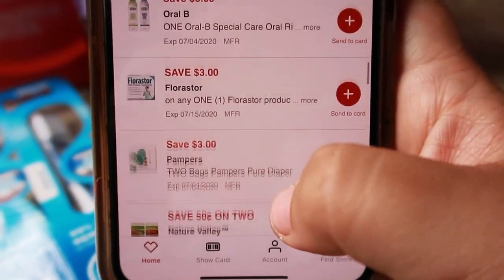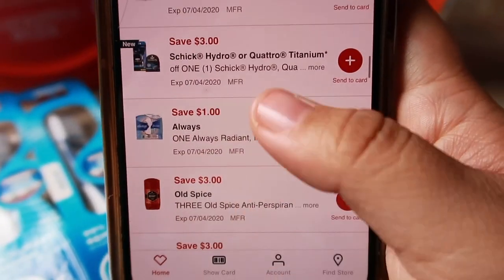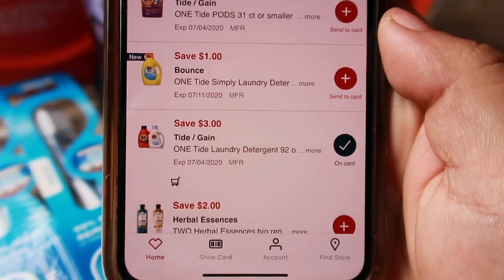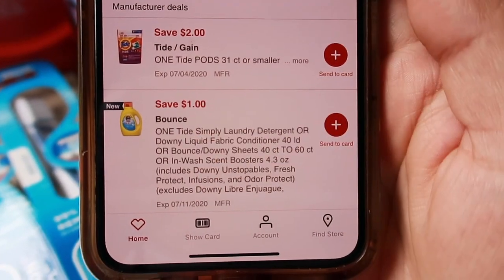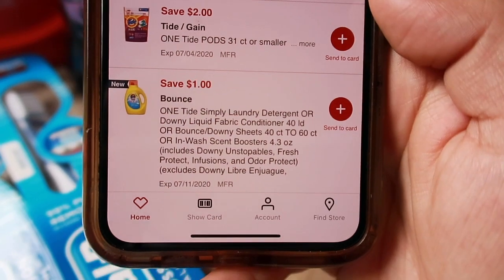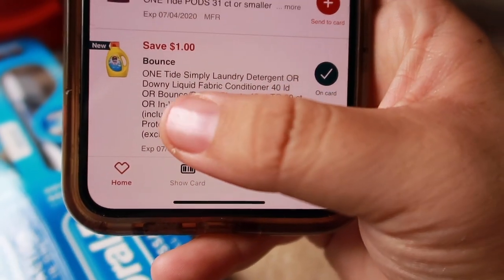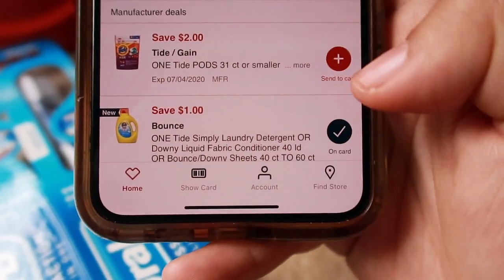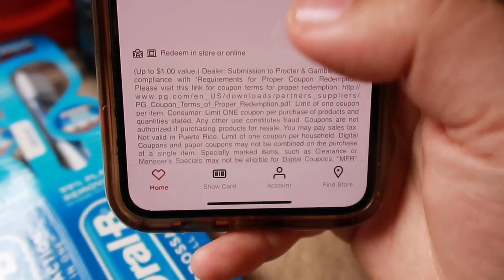That one's already sent to my card, and we are going to clip, let's keep scrolling, this one for the big Tide. Oh, excuse my nails, don't judge me, please. And we're going to be using this one. This one is what worked for the Downy Unstoppables, but as you can see, it also works for the fabric softener, the one that's 40 loads or more. So we're loading that one, and then we're loading this one. So it's going to be those 3 for our manufacturer coupons.